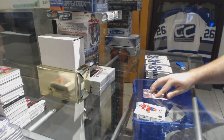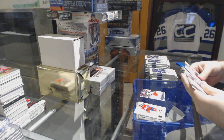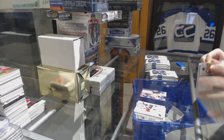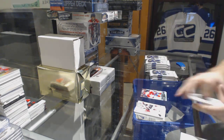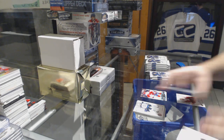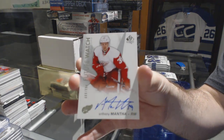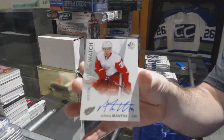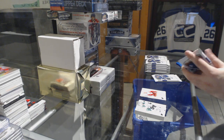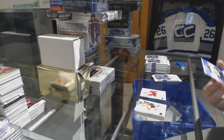Sam Gagne update for the Blue Jackets. Season highlights for the Anaheim Ducks of Ryan Getzlaf. Young Guns for the Capitals. Nice future watch auto for the Red Wings, Anthony Mantha. Future watch auto for the Red Wings, Anthony Mantha. Sign of the Times auto for the Boston Bruins, David Krejci.